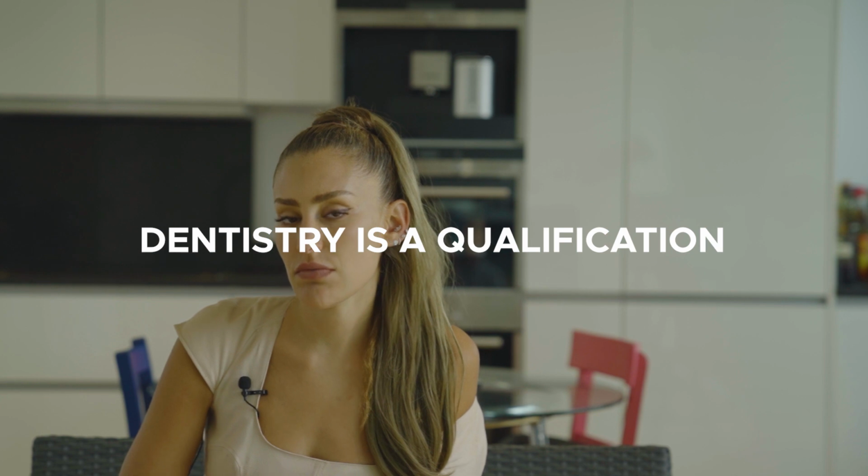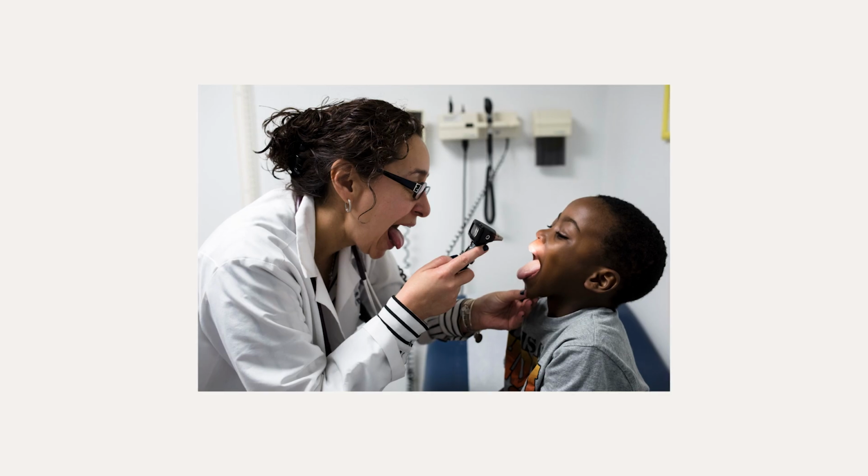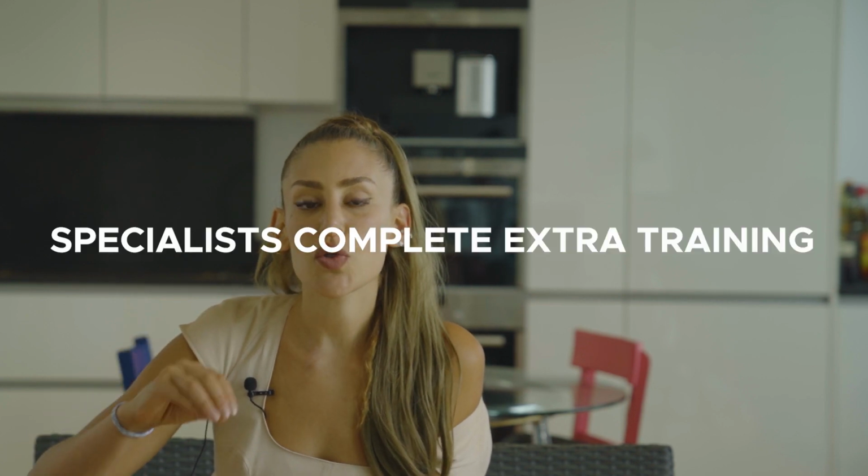Dentistry is a qualification, it's different to medicine. And when people go into it, you get a general degree, which means that you become a general dentist. If people want to go on and specialize, for example, they want to do orthodontics or periodontics, which is the gums, or even pediatrics, which is dealing with children, that's the difference between a general dentist and a specialist dentist. Basically, the specialist has gone on to do further training and then gets onto a specialist register. I myself am a general dentist, but I have a passion for cosmetic dentistry.